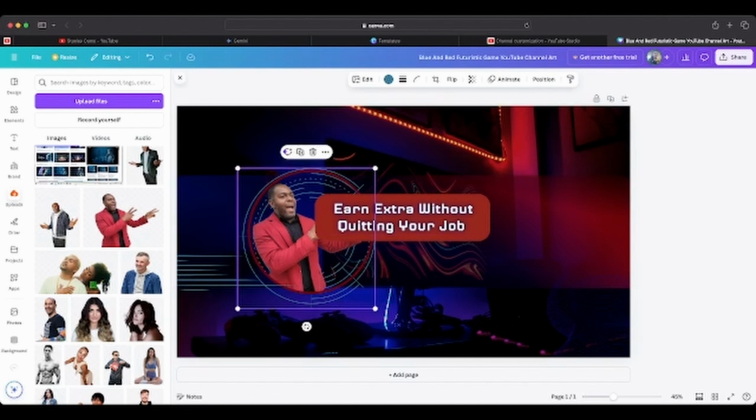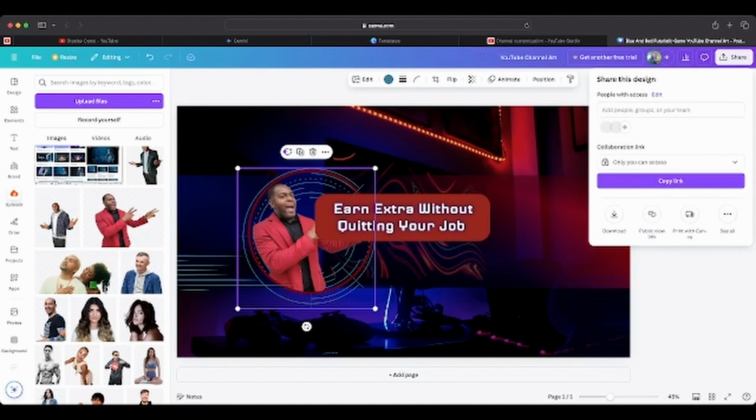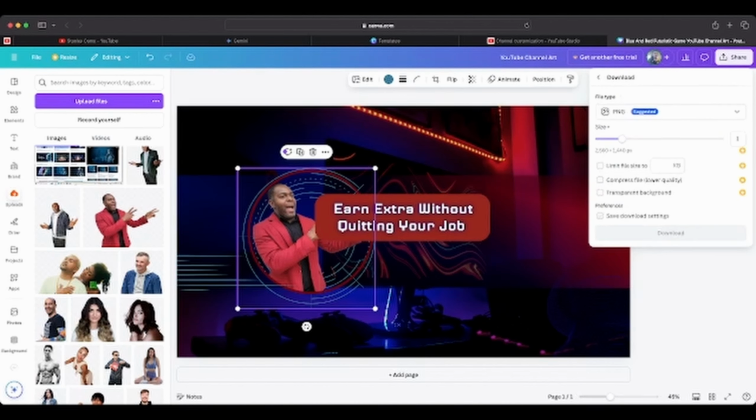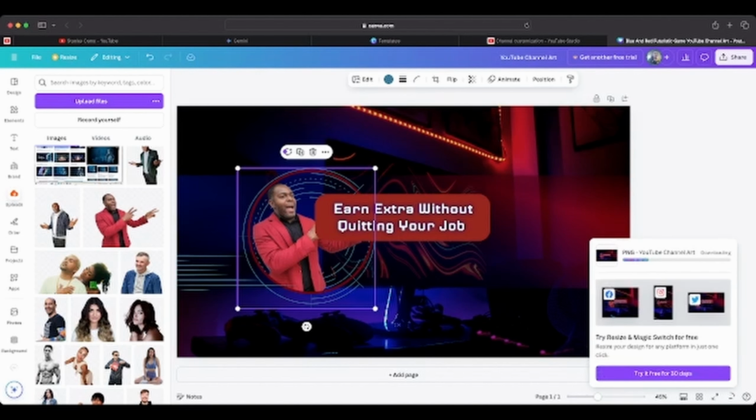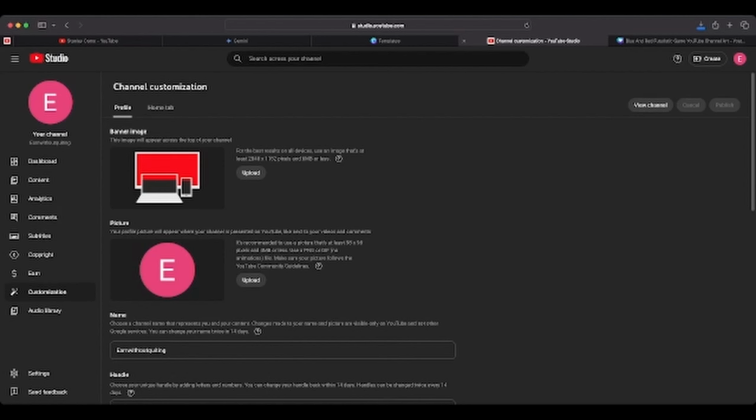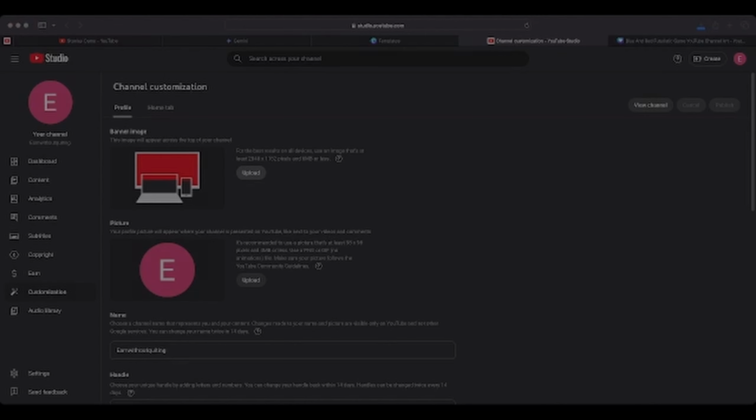So let's say this is how we want it. And come here, share, download. Download it. It's downloading right now. It's working. Now I have it on my computer. Come here, YouTube, upload. You might need to do that more than once, because you want to make sure when you check on your phone, it shows on your phone.